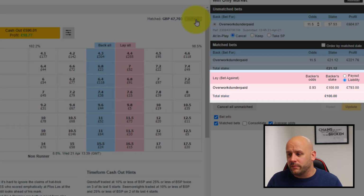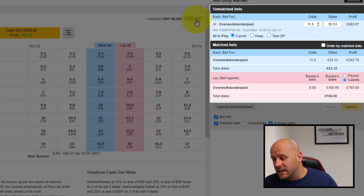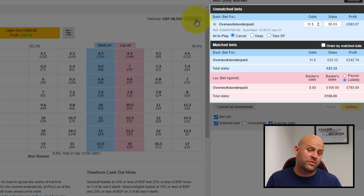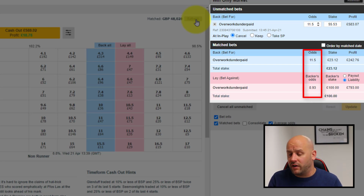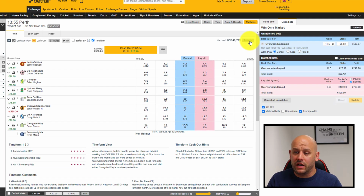We've monitored the position. We've decided that it's coming up close to the start of the race, because all of this is before the start of the race. And then we've placed a back bet in the marketplace for, I forget the figure now, but around about £78 at 11.5. So that price difference between 8.93 and 11.5 is where the profit comes from, which of course is step three, which is closing out the trade, okay, locking in that green, that profit, which you're starting to see over on the left hand side of the Betfair Exchange interface there also.